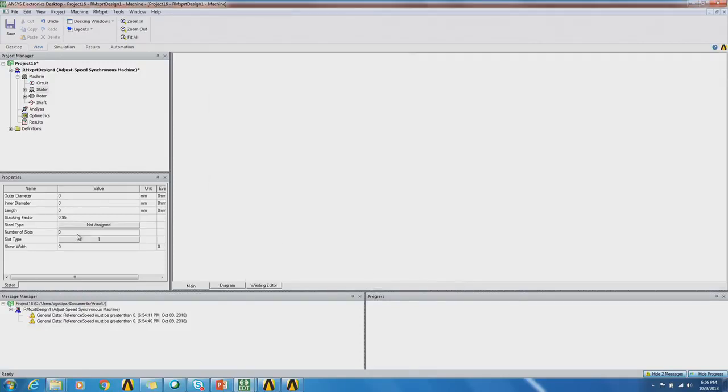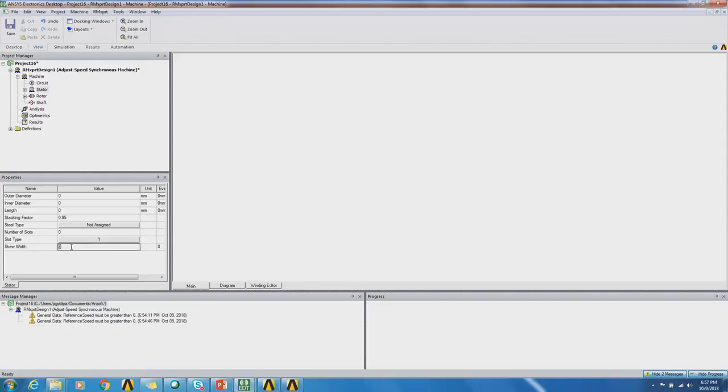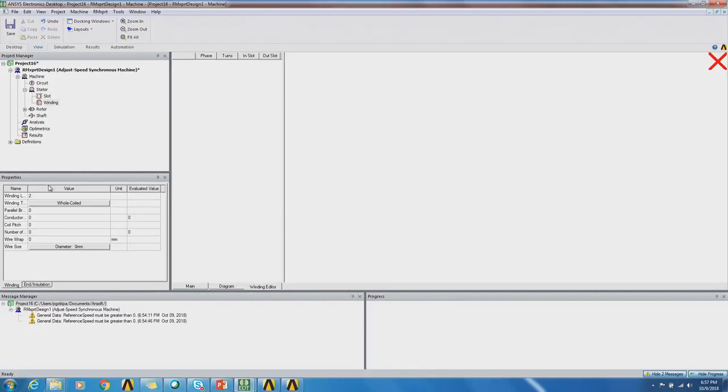Okay, so the number of slots, the slot type. If I click on the slot type here, it opens the templates for the slot shapes. So I can choose a slot shape from here. Or I also have an option to define a user-defined slot. And if I choose a user-defined slot, I can basically build my own slot shape using the segments from RMxprt. And if there is a skew, you can specify a skew width. So you can define the slot parameters, the winding distribution, the number of winding layers, the number of conductors per slot, the coil pitch, and so on.